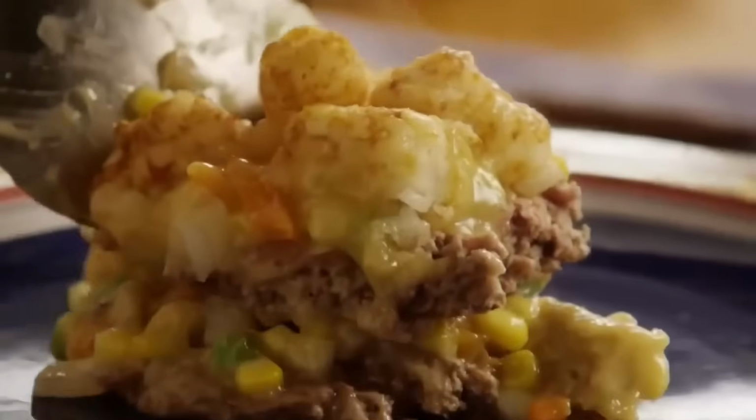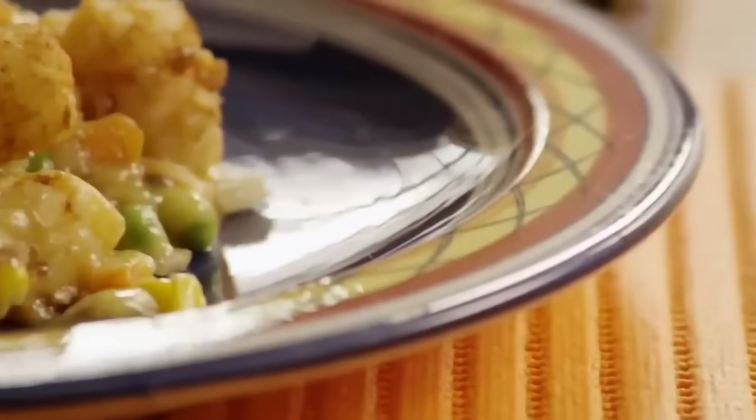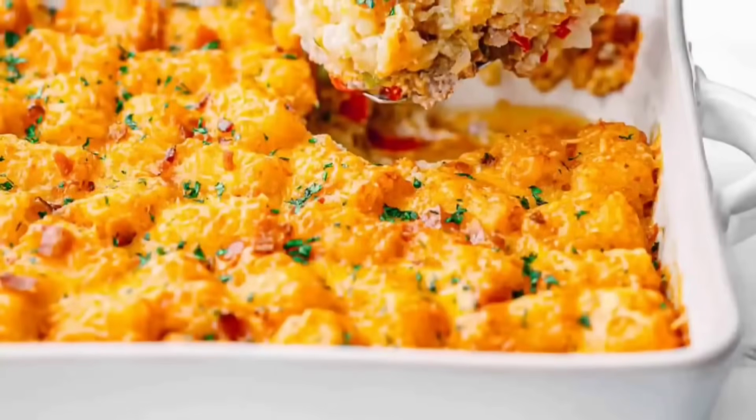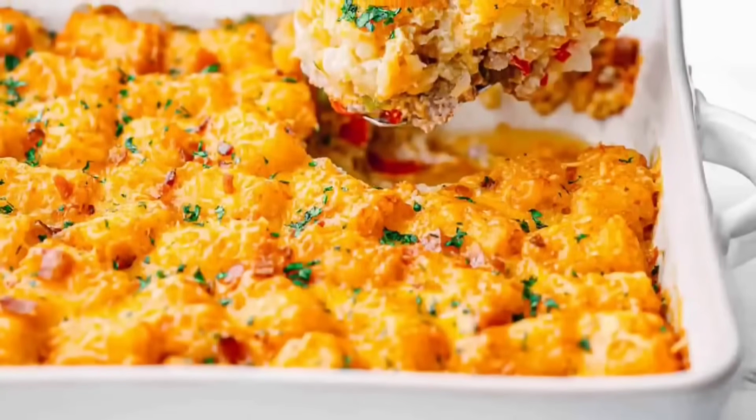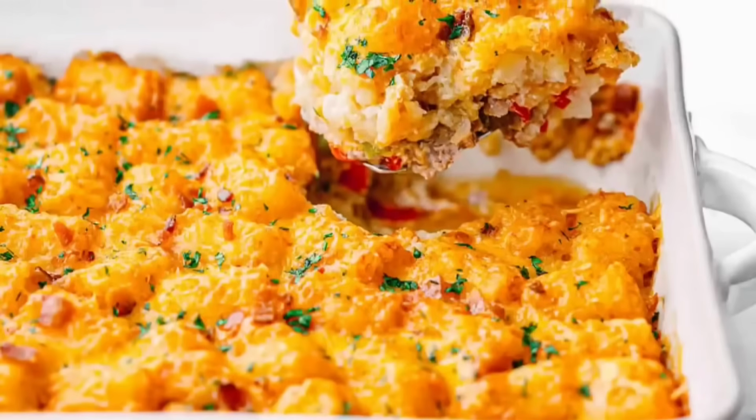The casserole's popularity also demonstrates the post-war American innovation in using processed and prepackaged foods to save time in the kitchen, a trend that mirrored the nation's growing emphasis on convenience and efficiency in everyday life.